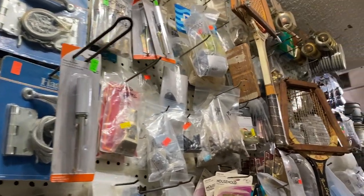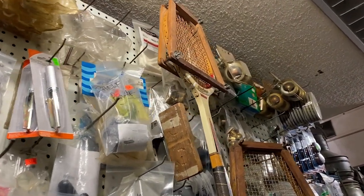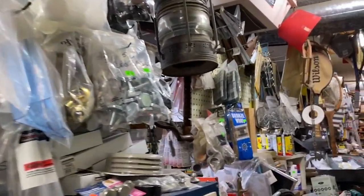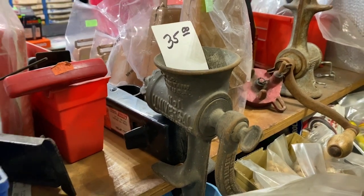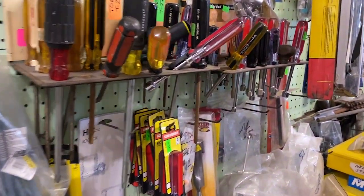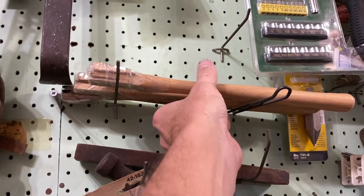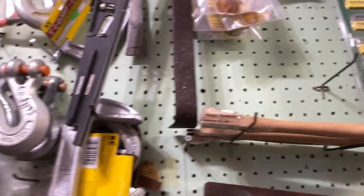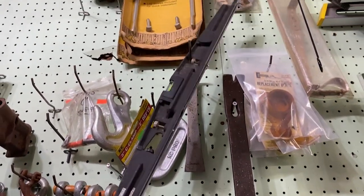It's not just plumbing stuff. They have all sorts of things here, like old tennis rackets. I don't know if those are for sale. But this meat grinder is. I think that's what it is. Where do you go to get a replacement handle for a hammer? Right here. Look at this old tool.